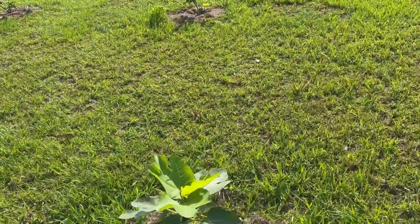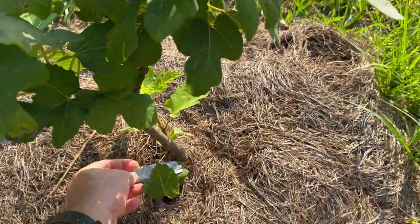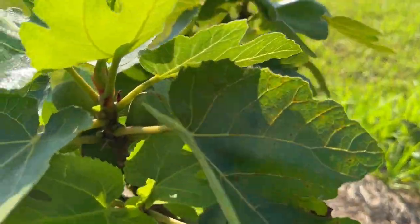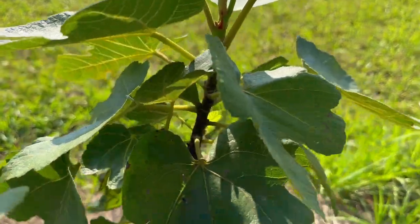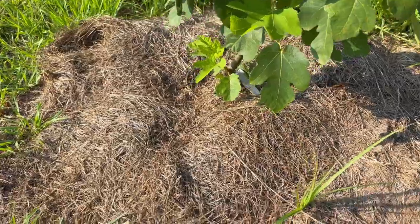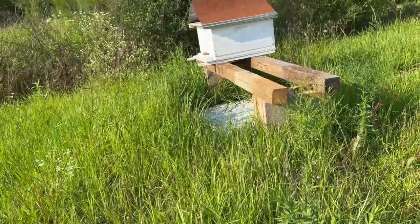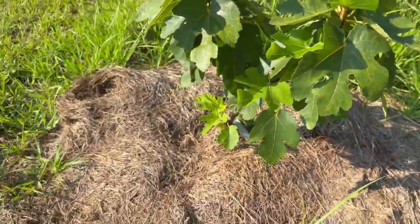This one's another variety. This is Saint Gabriel. Yeah, I've got a few figs on it right in there. Let's see, those are hiding pretty well in there. Now I got this one protected. My beehives are right there. So that one's doing good.